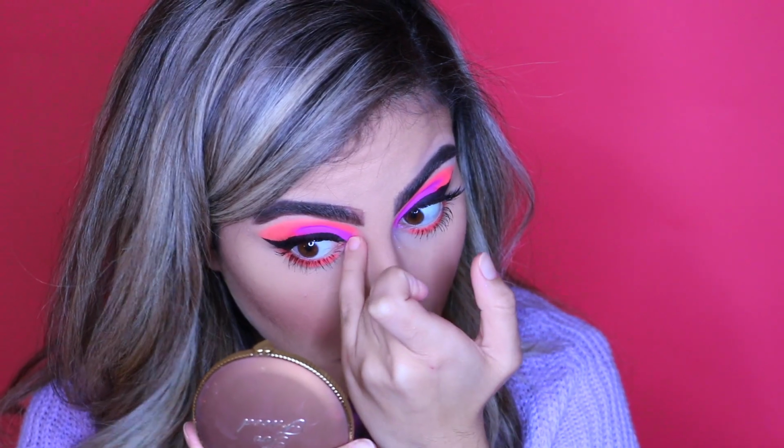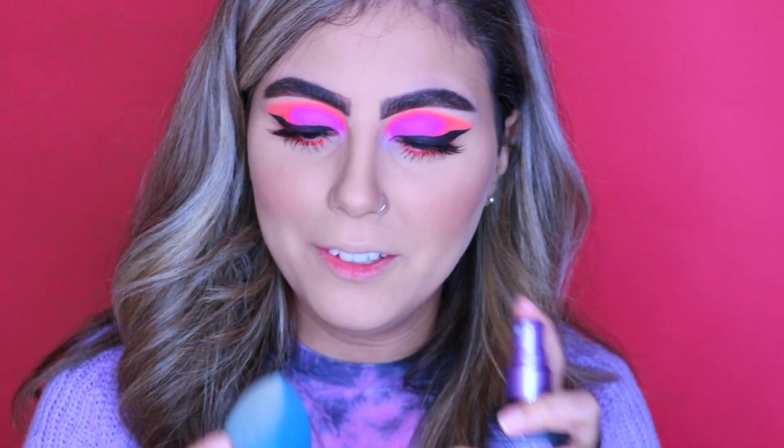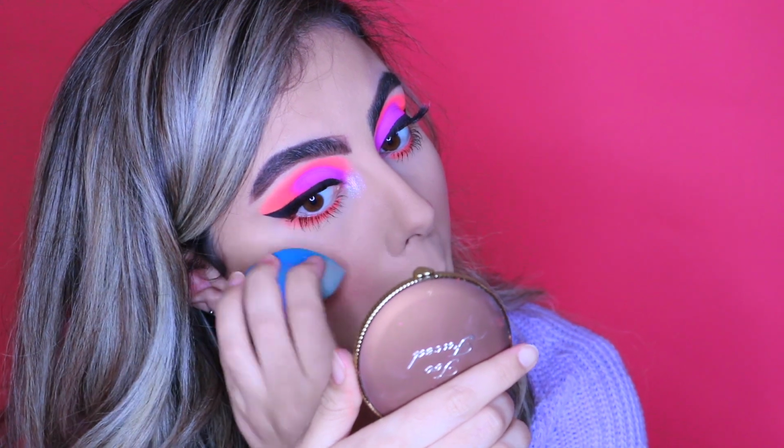Oh, it's so cute. It just gives it like that cute, purpley, majestic look, like I'm wearing neons on my eyes, but it's totally acceptable. And then, because it's my favorite palette, I'm going to take a beauty blender, spray it with my all-nighter, and then I'm going to go into Regal from that same palette, and then I'm going to highlight my cheekbones.